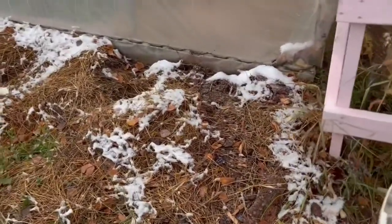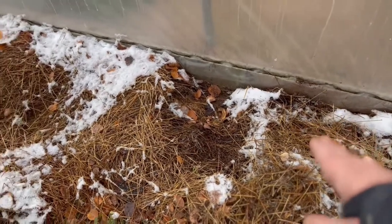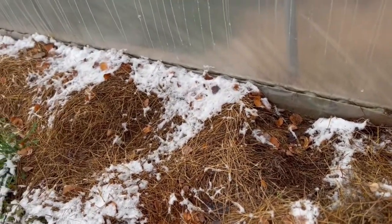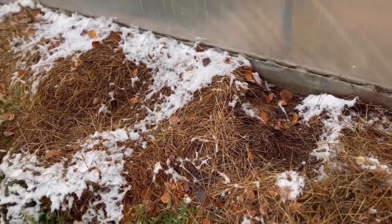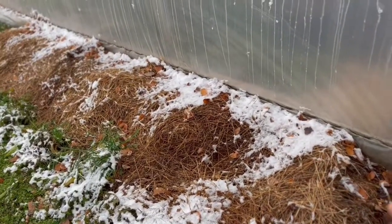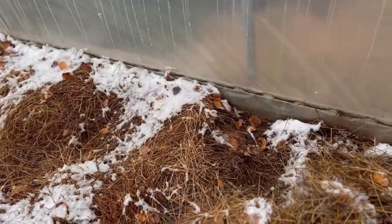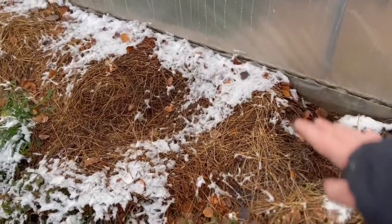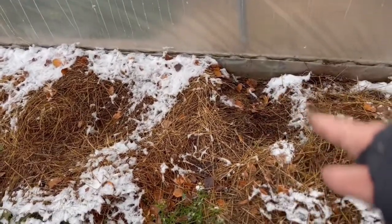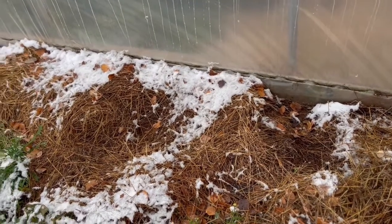So over here, mushroom spores. These are wine cap mycelium, and so they are growing here. They've already bloomed a couple times this year, and in fact this is a picture of what they look like. So what this is doing is I have cardboard underneath of this old hay, and I have hardwood shavings from our mill. So what I just showed you, all of those shavings.